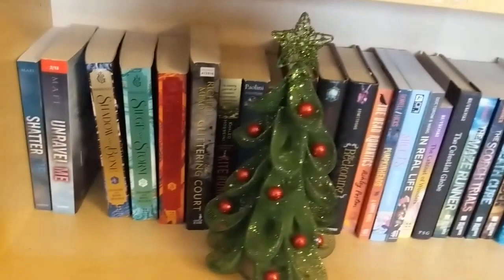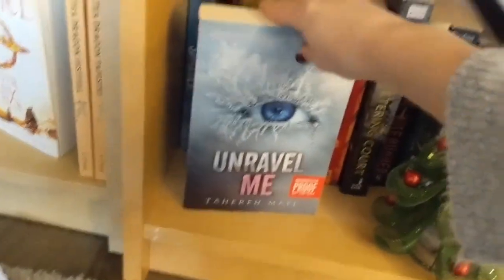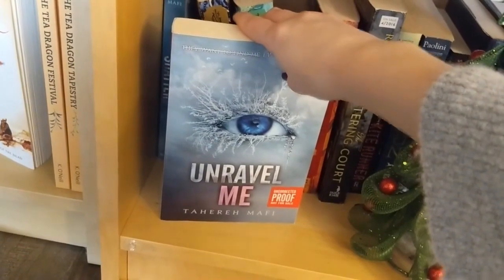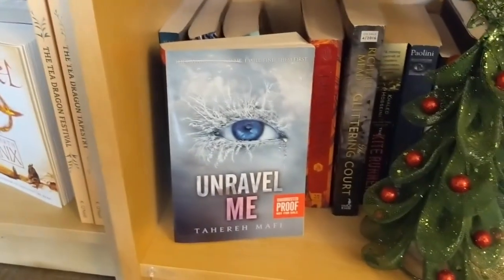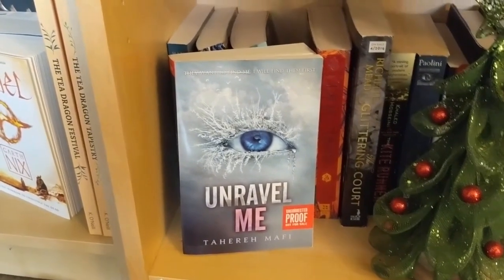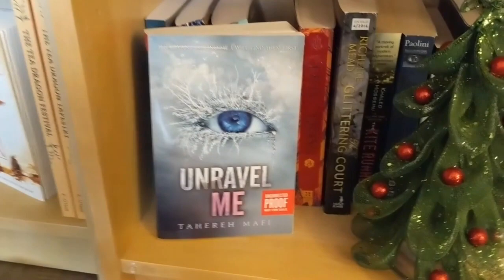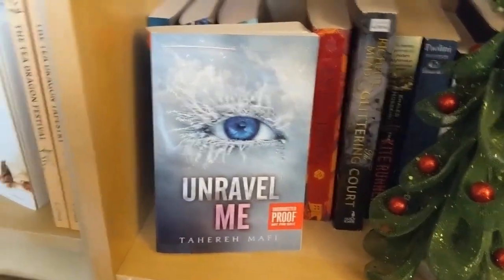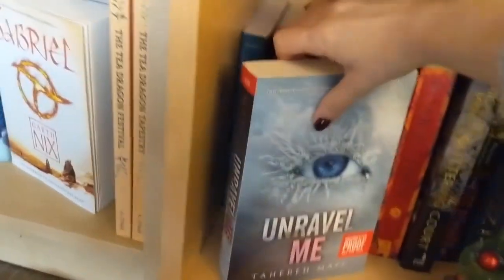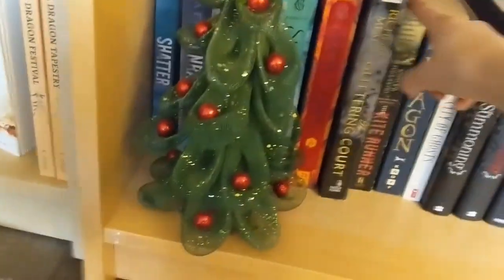All right, if we scoot on over here, I have not read Unravel Me. I listened to the audiobook for Shatter Me, and I wanted to continue the series audio, but they didn't have it. And so it's been so long that I need to reread Shatter Me, and then I'll read Unravel Me. So let's see, I've read those.